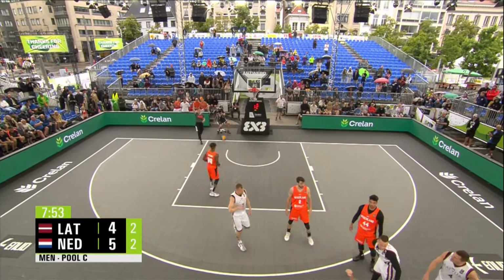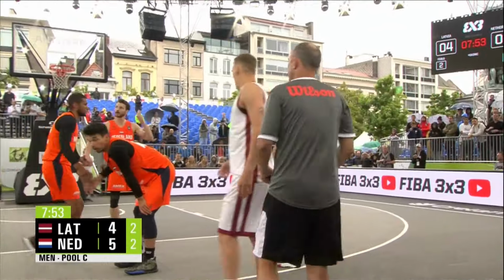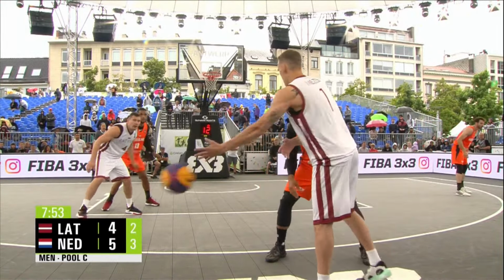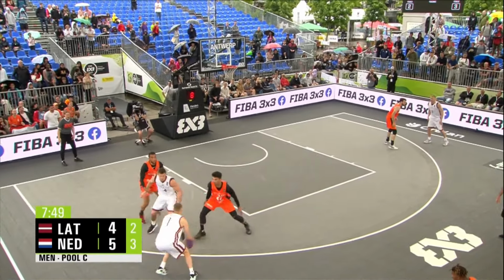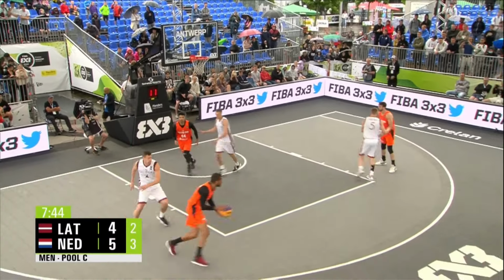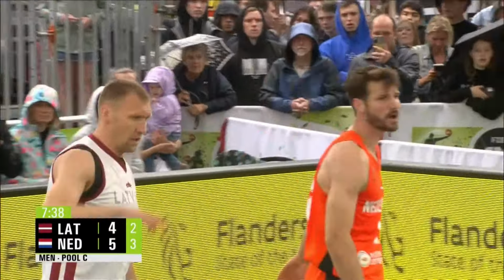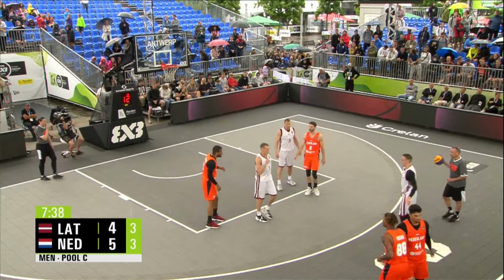We got a whistle up top. Lasmanis hit the deck. Foul on the Orange Lions. They lead it by 1. Cavars hands it off to the Miezis. Oh, got to the rim, but Dimes says not today. Dimitri down low. Foul called on Strelnieks. The 3rd on the Latvians.